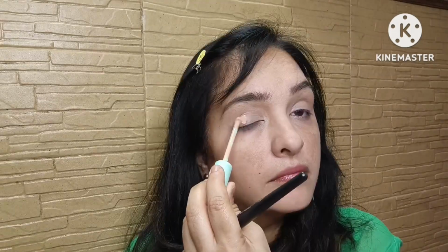आप देख सकते हो कितने अच्छे से मेरी स्किन में ये blend हो गया है. It definitely covers your dark spots, pigmentation. It is of very nice and smooth consistency. ये आपके dark spots और pigmentations को भी cover करता है. You can see I have applied it on my eyelids as well as on the pigmented areas on my face, and बहुत अच्छे से इसने मेरे pigmentation को cover किया है.